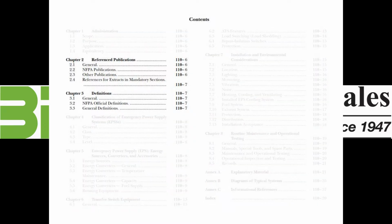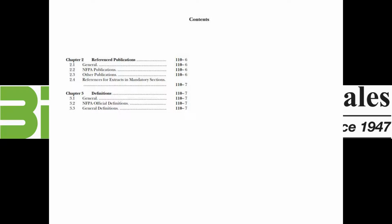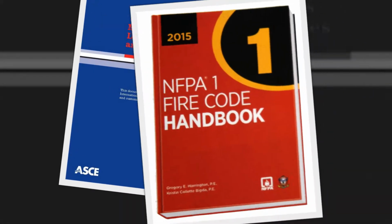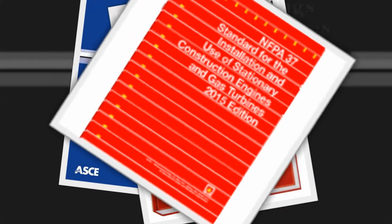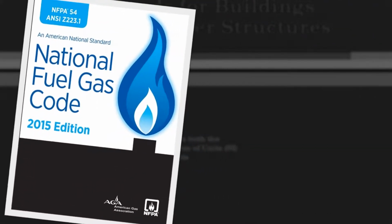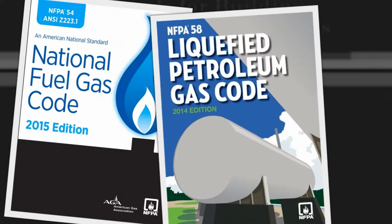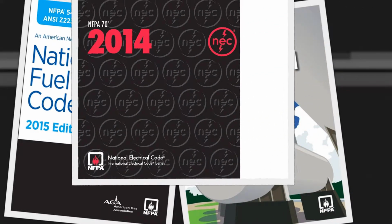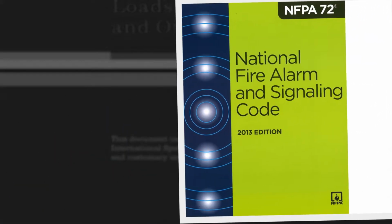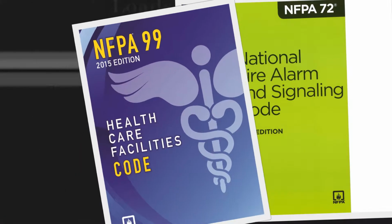Next, we'll look at Chapter 2 and Chapter 3. Chapter 2 looks at reference publications. These are standards that shall be considered part of NFPA 110. For NFPA publications, there is NFPA 30, Flammable and Combustible Liquids Code, NFPA 37, Standard for the Installation and Use of Stationary Combustion Engines and Gas Turbines, NFPA 54, National Fuel Gas Code, NFPA 58, Liquefied Petroleum Gas Code, NFPA 70, the National Electrical Code, also known as NEC, NFPA 72, National Fire Alarm and Signaling Code, NFPA 99, Healthcare Facilities Code, and NFPA 780, the standard for the installation of lightning protection systems.